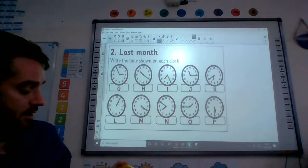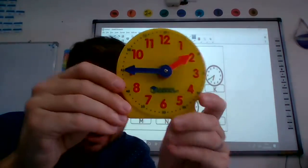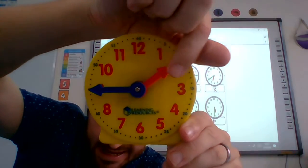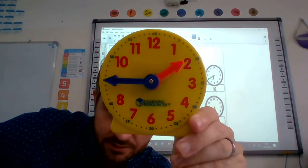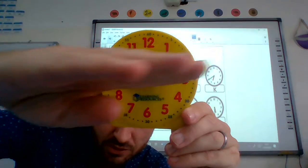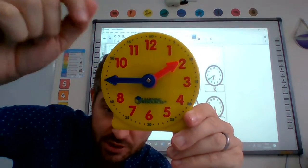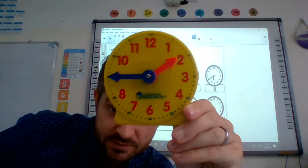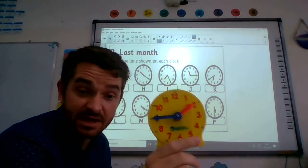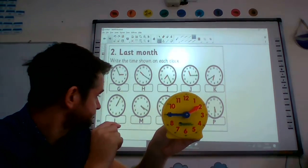Oh, the next one's another one of our big times. If we look at the hour hand on this one, it's nearly at 2 o'clock, and it's pointing straight across here. Remember, half, quarters. This is quarter. Quarter to 2. Well done if you remembered that. Some people might have written 15 minutes to 2 or 15 to 2. But when it's here, we say quarter.